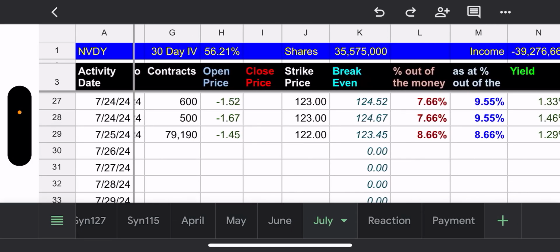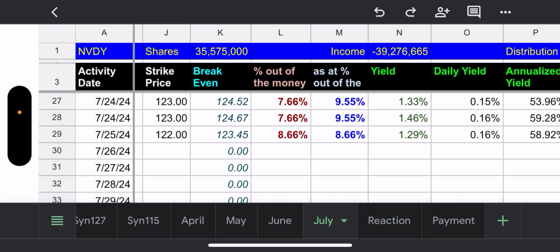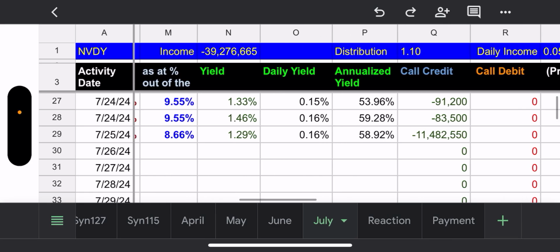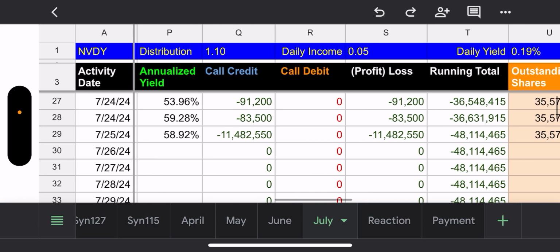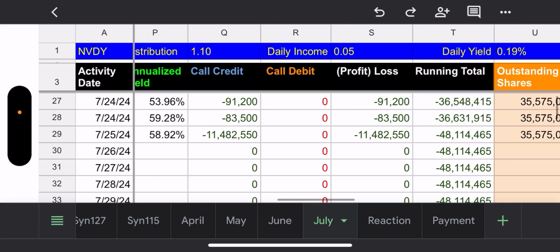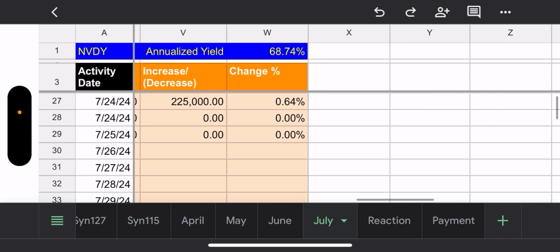We have outstanding shares totaling 35,575,000. NVIDY actually has weekly income. They have 39.2 mil in weekly income. That comes to $1.10 per share, which is a daily income of 5 cents a day and a daily yield of 0.19%. If you annualize that, it's about 68%. So that's perfect, man.